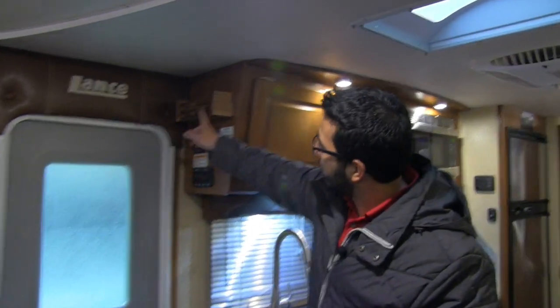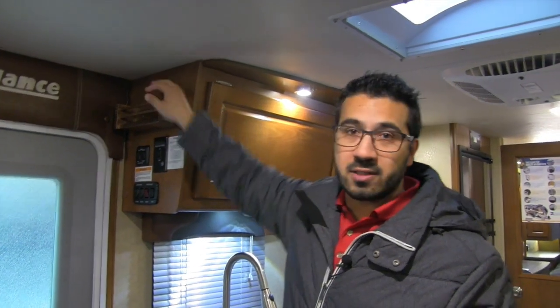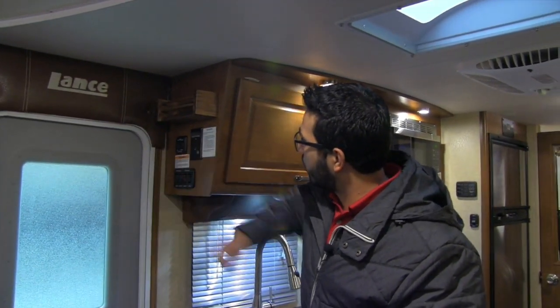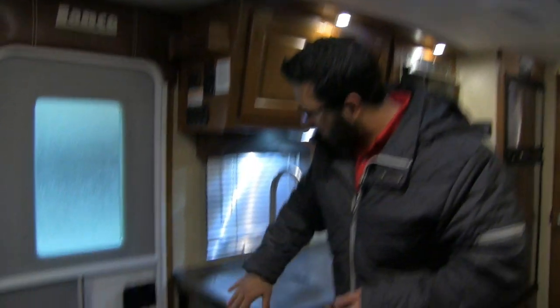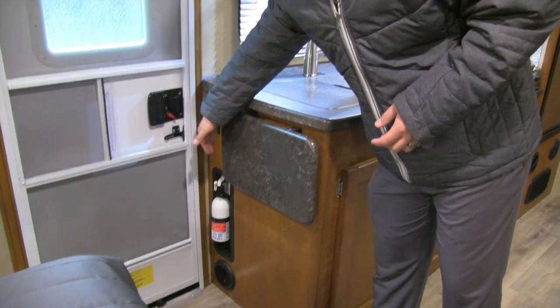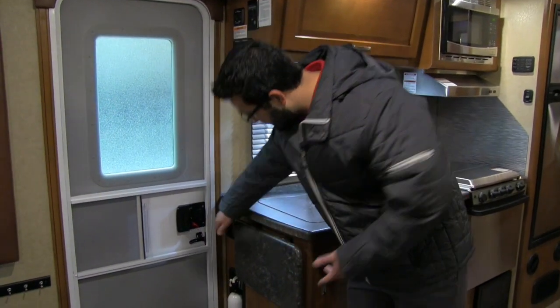Notice a couple things. You have a little, probably what I'd call a spice rack up here if you want to put a couple grilling spices or something up there. Just a nice little extra addition. Your controls are right up top here as well. If you go down below, you will notice they have an electrical outlet here. They recess the fire extinguisher, so when you're walking out the door, you're not kicking it.